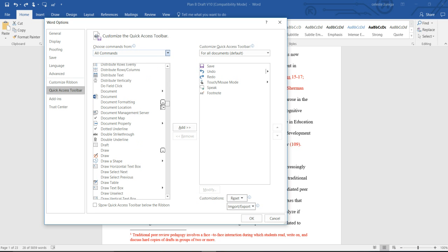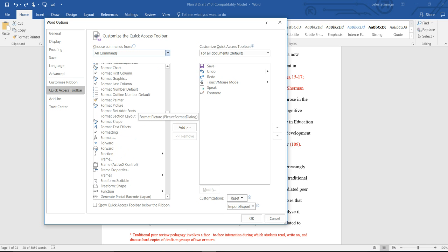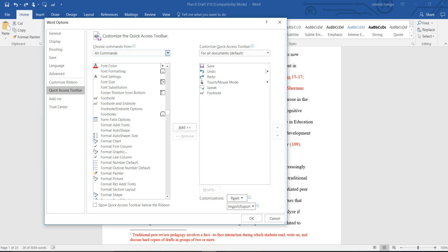So we want a footnote. And if we scroll to the F's, A, B, C, D, E, F, I'm still working on my alphabets. If we go here, we'll see, yay, footnote, there it is. Or you can choose footnote and endnote. So I'm going to go ahead and insert the footnote and endnote option, both footnote and endnote. Then I'm going to press OK.